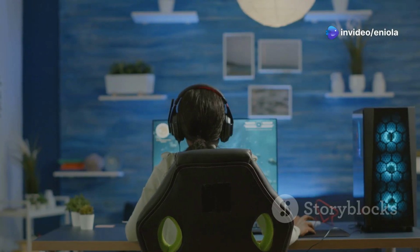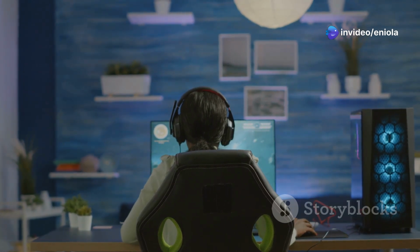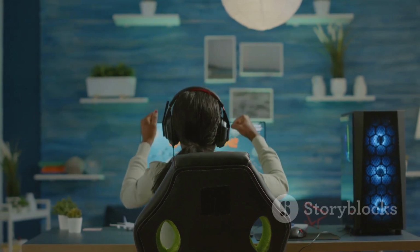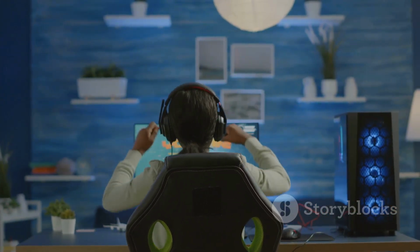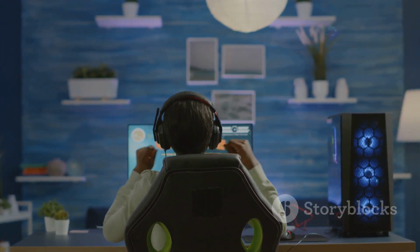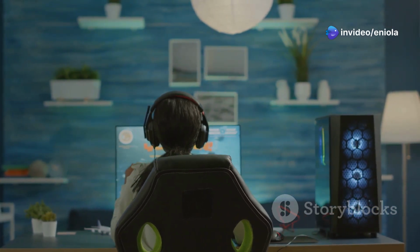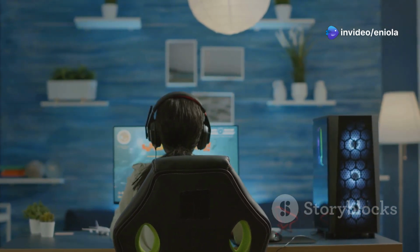Remember, we're all about that value, baby. It's about getting the best bang for your buck and finding a monitor that offers great performance at an affordable price. With the right monitor, you can enjoy all your favorite games in stunning detail and smooth motion without having to empty your wallet. So take your time, do your research, and find the perfect monitor that will elevate your gaming experience to the next level.